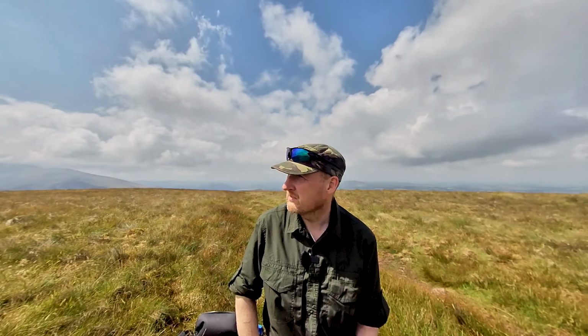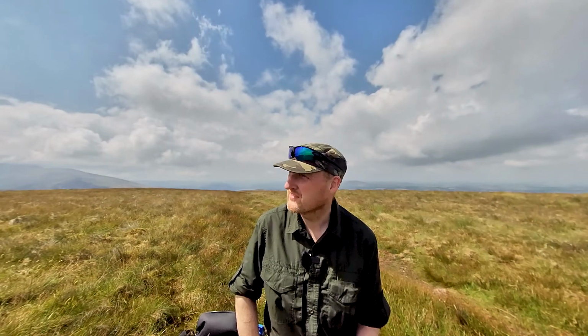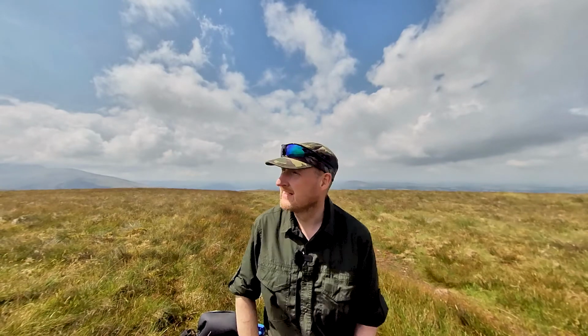There we are. Third summit of the day, Great Sca Fell, 2,136 feet above sea level. So I've breached the 2,000 feet barrier, and therefore I feel just a little bit better in myself now that I've got to turn around and head back down.